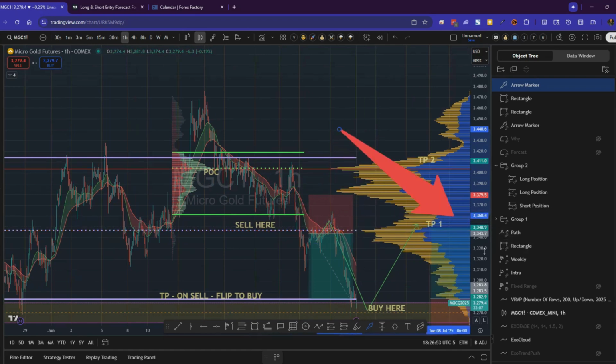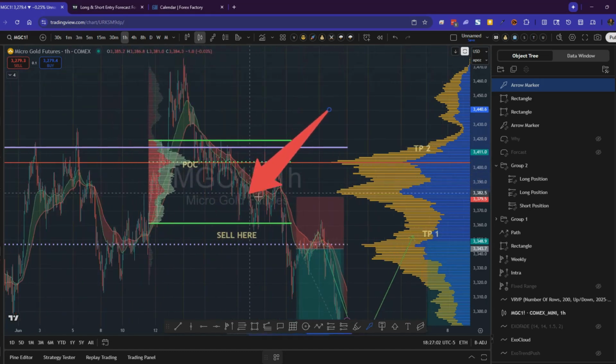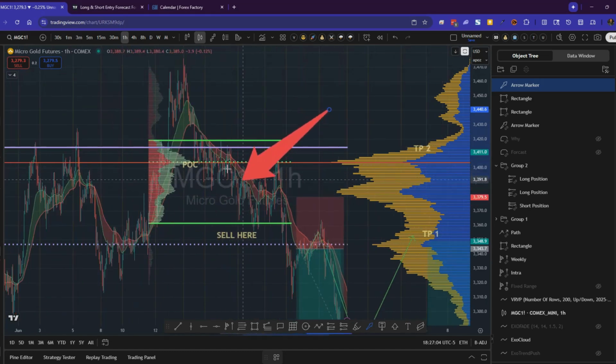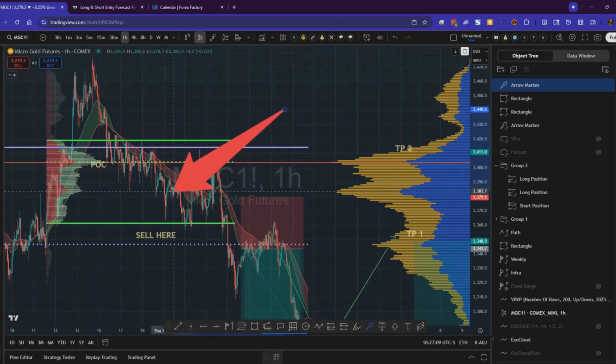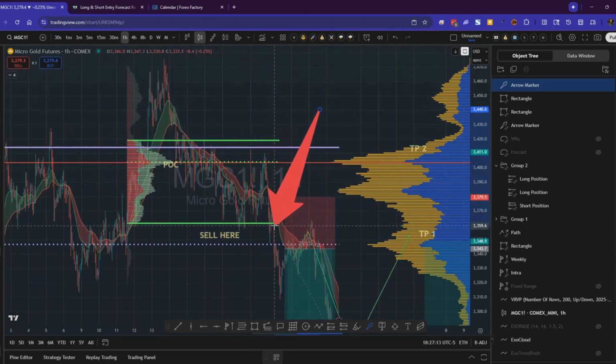So that already fueled my bearish approach to this. I took this trade, but I didn't hold all the way down. And when we got down here, once we broke out of this range, we tested the point of control. It's still down, and then we came back up into it.